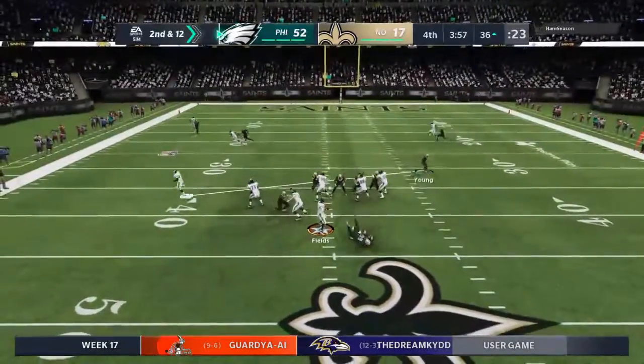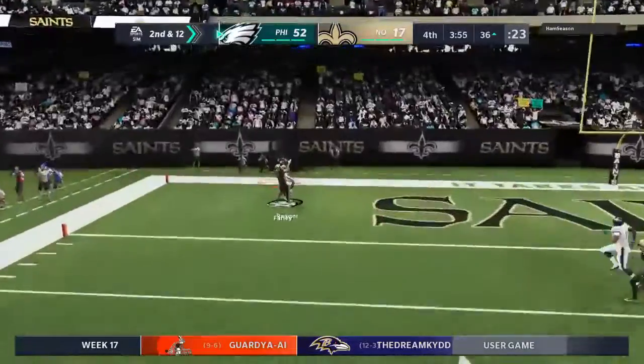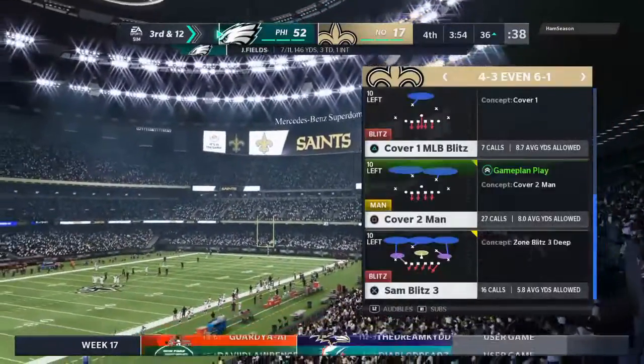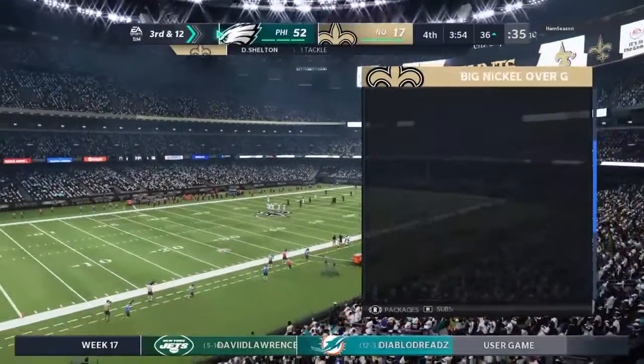On play action, they'll throw. He's going to let this go. Back in the end zone. And that's going to be incomplete. Good effort there, trying to take a shot, but it's 3rd down.